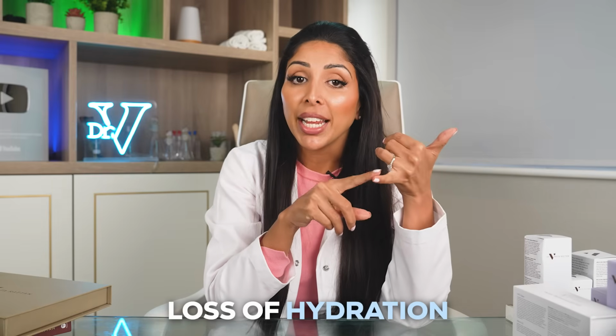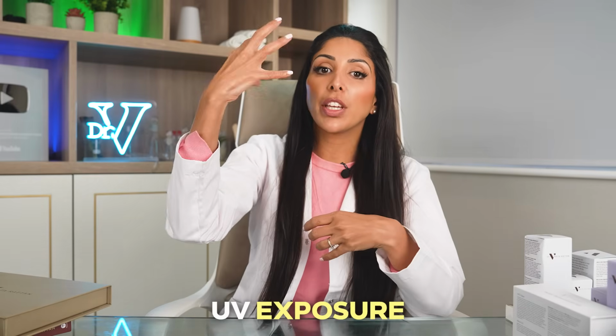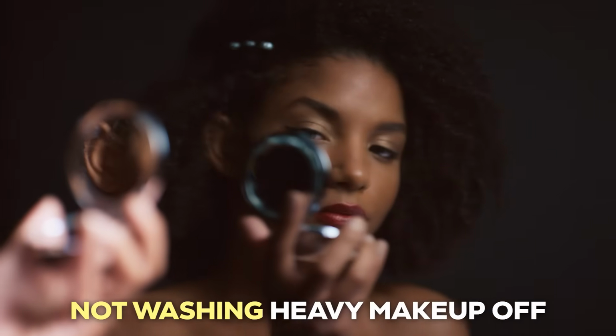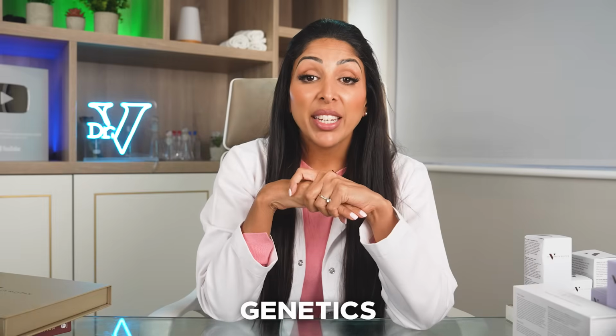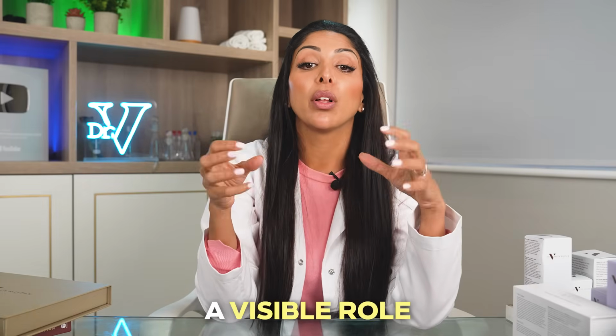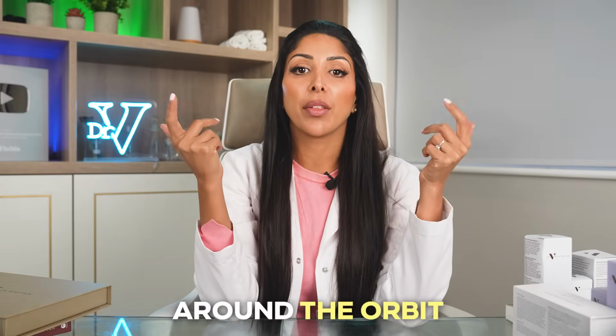So why does it happen? Loss of hydration and external aggressors such as UV exposure and pollution are not good for you, on top of not washing heavy makeup off before bed regularly. This is a mistake a lot of us made in our 20s. And then the third one is that genetics plays a visible role for dark circles or hollows around the orbit.